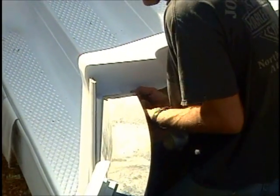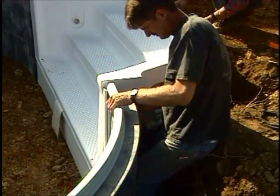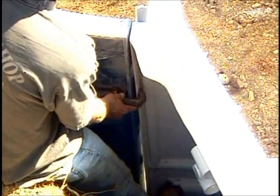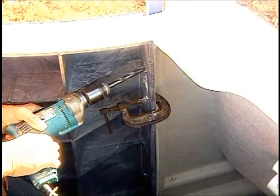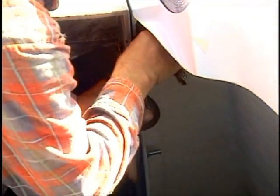Set the step height by placing a piece of coping on an adjoining wall and raising the step until it's approximately 1/4 to 1/2 inch above the coping. Then line up the front of the step with the front face of the adjoining panel and secure it with C-clamps. Now drill 5 or 6 holes using a 3/8 inch drill bit through the step and adjoining wall. Secure both of them together using the stainless steel bolts and washers provided.